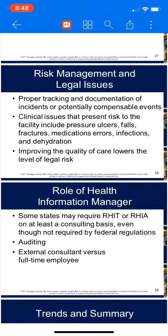RHITs and RHIAs have received formal education in health information management that can equip them for several roles in long-term care. Many long-term care facilities employ credentialed health information managers as full-time directors of health information services. Another role is that of a health information management consultant who may focus on a specific area of information management such as auditing documentation. Whatever the role, the health information manager must understand, apply, and stay abreast of pertinent regulations and follow professional best practices. So let's talk about the role of auditing.